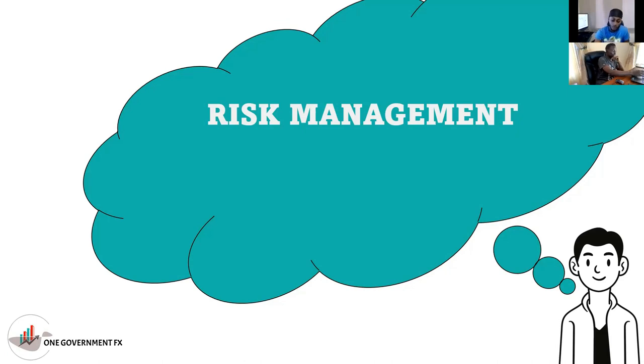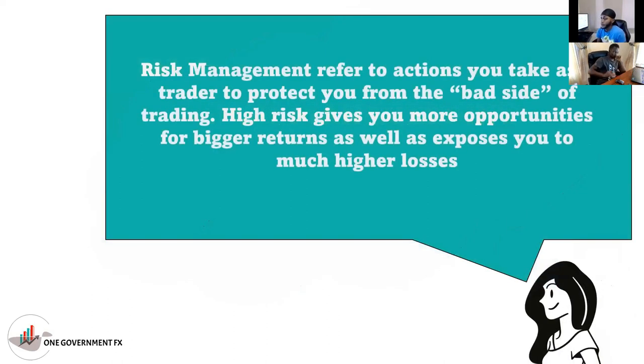So you have to find a way of not losing those trades. And it's not only emotionally, you actually have to look at your strategies and a lot of things. So let's look at what we mean by risk management. Risk management refers to actions you take as a trader to protect you from the bad side of trading. High risk gives you more opportunities for bigger returns, as well as exposes you to much higher losses.